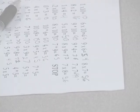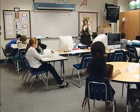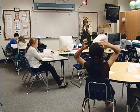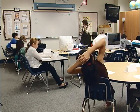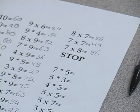7 times 7 equals 49. Okay, everybody, what is 7 times 7? 7 times 8? 56. 8 times 7? 56. Now we're going to talk about the 5 tables as the last thing we're going to work on today.